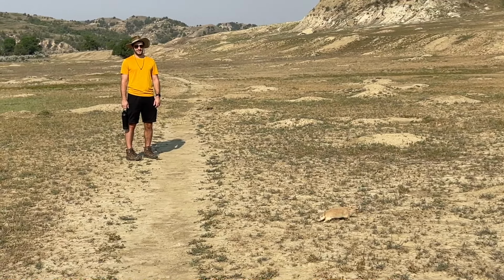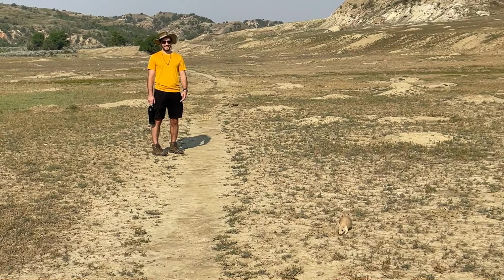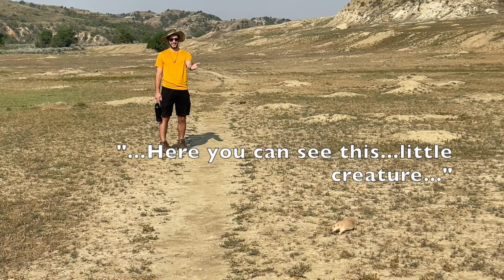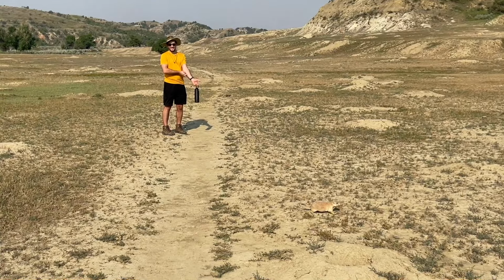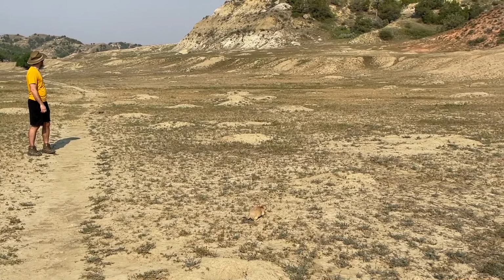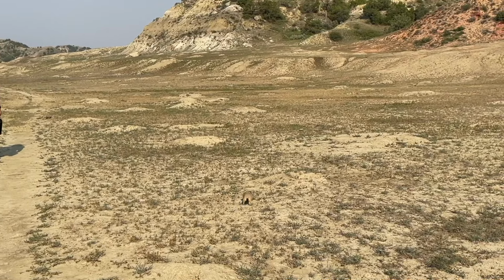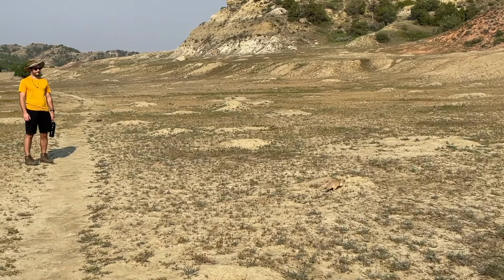Okay, give us a nature talk about prairie dogs. Here you can see this little creature. Is that it? They communicate with each other verbally and by doing little jumpy dances. And they live in these big communities.